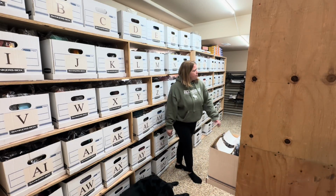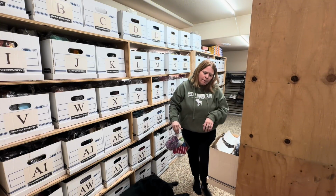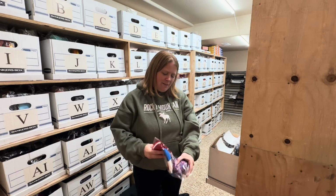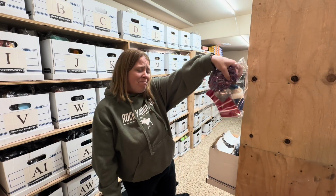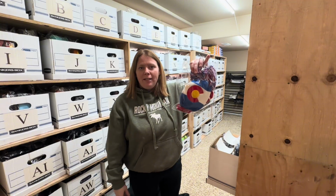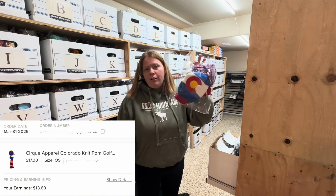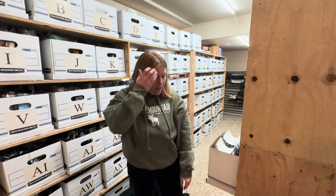CR. I don't know how you say this brand. That's the tag. CIRQUE. It is just like a golf head club cover with the Colorado flag on it. Someone offered $17 on Posh today, so I went ahead and accepted. I did find that at the bins.